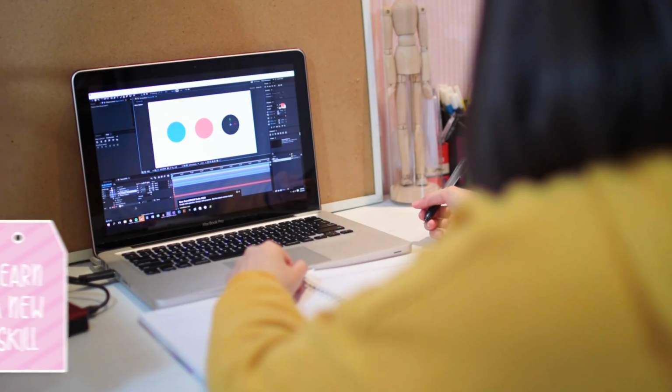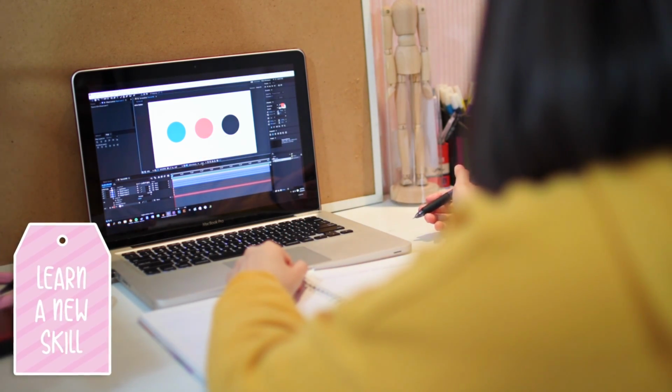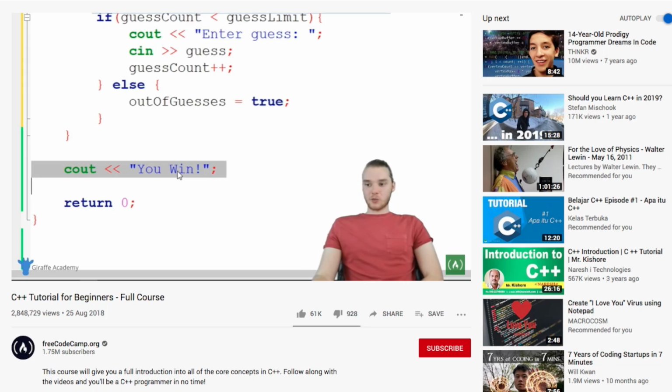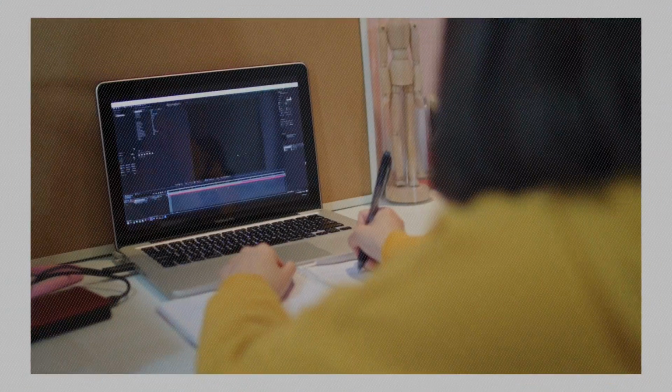Learn a new skill. It's really easy and convenient to learn things for free nowadays. You just need to open YouTube or Google the things you want to learn. You can learn to draw, do motion graphics, photo editing, programming, play musical instruments, anything. Be like a Sims character and use the time you have to cultivate your skills.